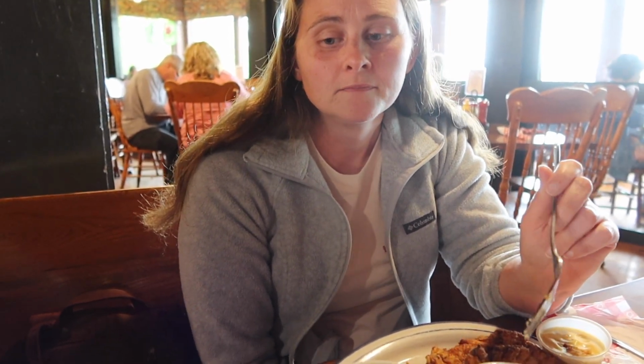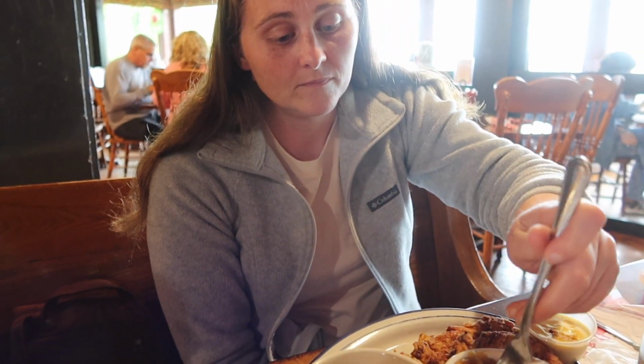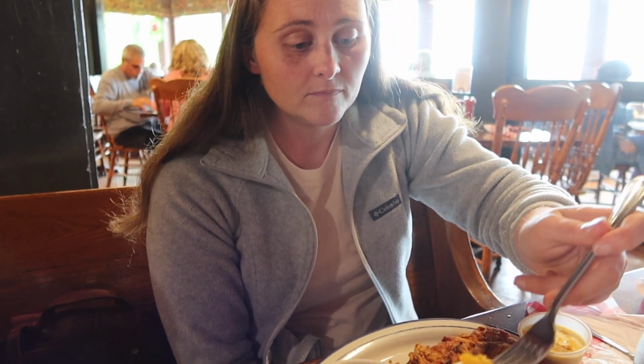I wanted to talk about the muscadine jelly. We've made muscadine jelly before, and apparently we didn't cook ours long enough because ours wasn't that strong. But this one, you can actually taste the muscadines. And it has little pieces of it. Didn't you think? It had like the skin in it. Yeah, they did. It was good.